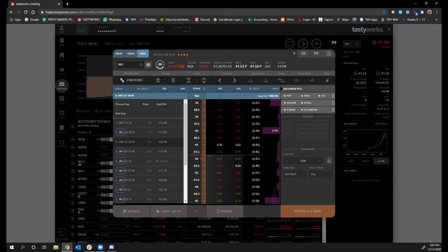Okay, so there's going to be basically premium going into my account. I'll just have cash. Correct. And if NIO goes down, I get to keep the cash. Yes. And if it goes up, I've got to now pay. You have to give up your shares at that price. But it doesn't have to happen. So the max case scenario I can lose is the money that I just got from selling that call, basically.